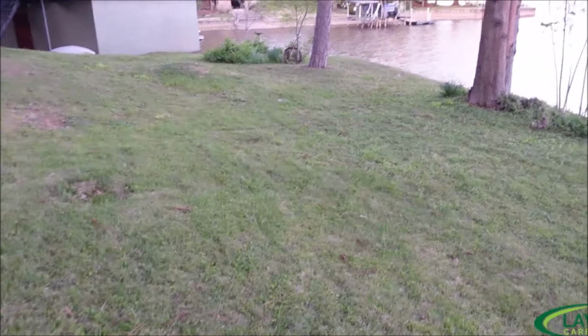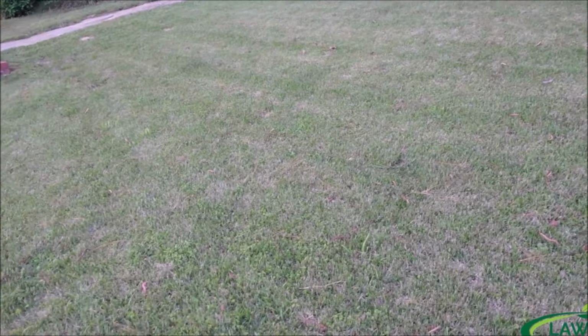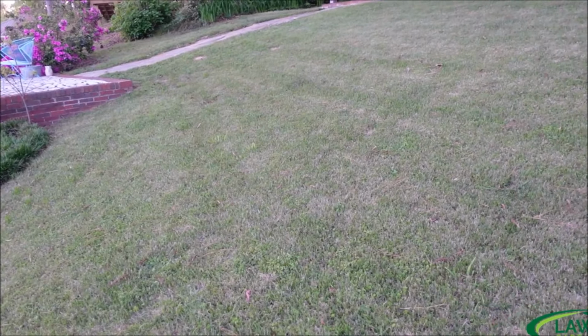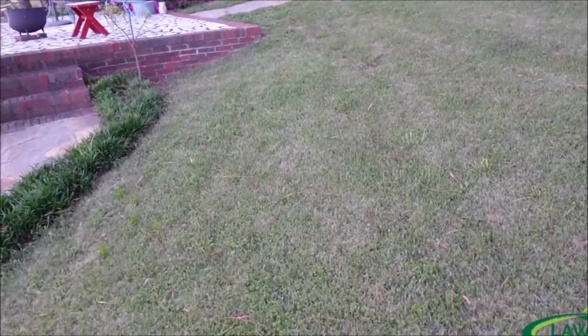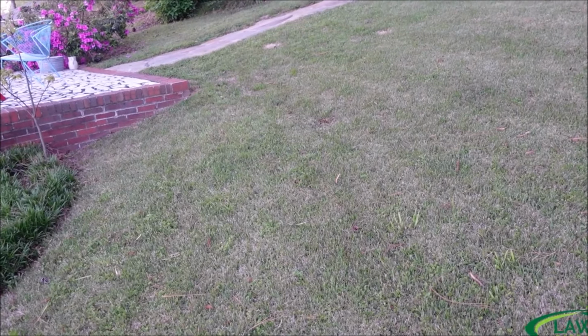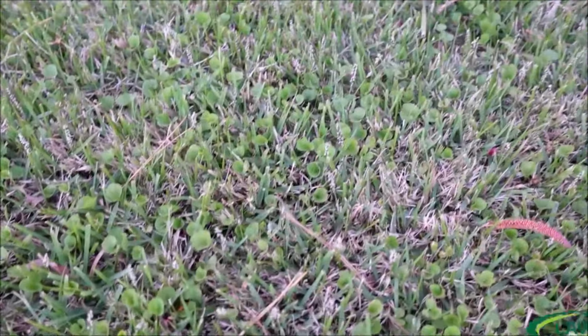So, first pro I want to mention is it does a pretty good job of choking out weeds on its own, even with no applications. And when you do spray it, then it is excellent at keeping the weeds out, much superior to Bermuda grass, and I would say even superior to centipede and St. Augustine in that aspect.